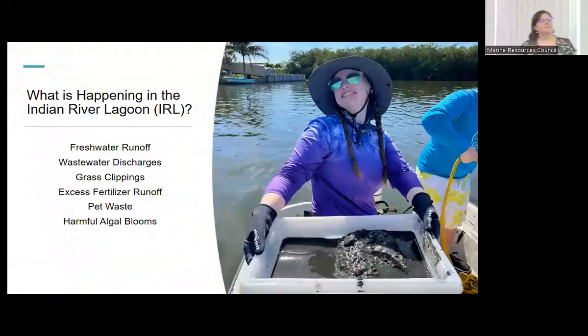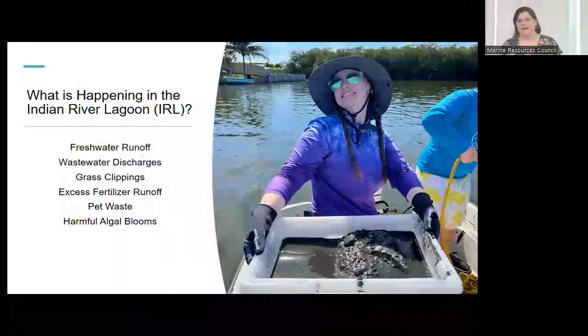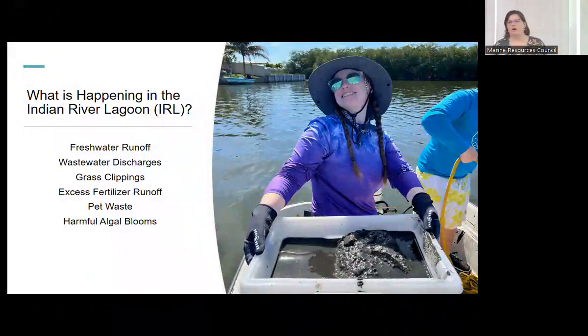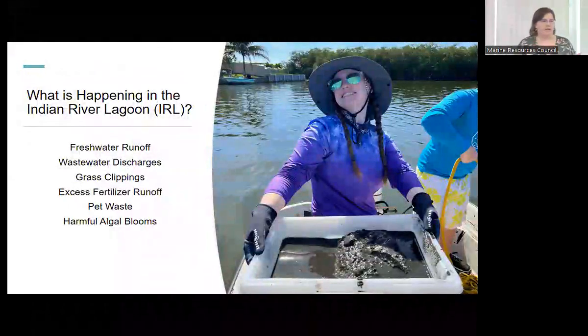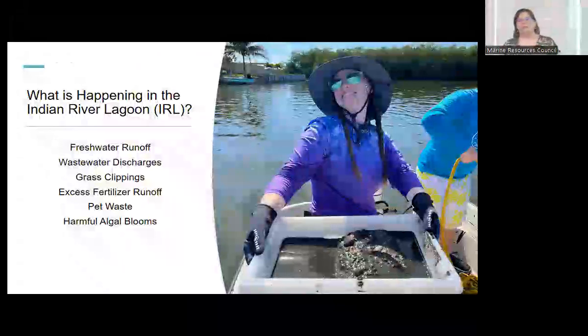All right, so just a little overview. You are all familiar. There's an issue in the Indian River Lagoon, right? It's not as healthy as we want it to be, and we need to do something about it. So just to summarize, we have some main impacts that are causing what we call muck. Freshwater runoff seems like a good thing, right? We're in an estuary. We want fresh water and salt water to mix, and that is true. But there are such things as too much fresh water and too little fresh water in estuaries. In this case, we're worrying about too much fresh water.